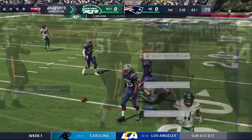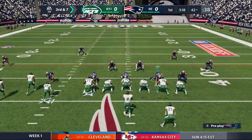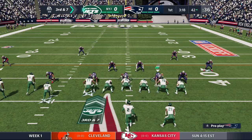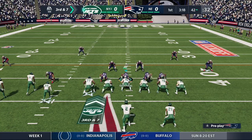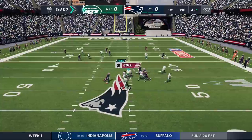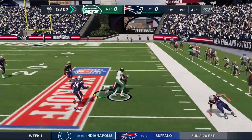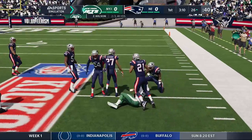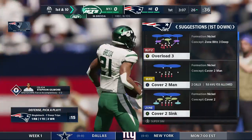And that is incomplete. A lot of force bearing down on him there. He could not hang on. It's third down, and 7 yards to go. They'll drop the throw. They'll set up a screen for Breida, and he's going to get this inside the 30. It'll be a pickup of 16 and a Jet first down.